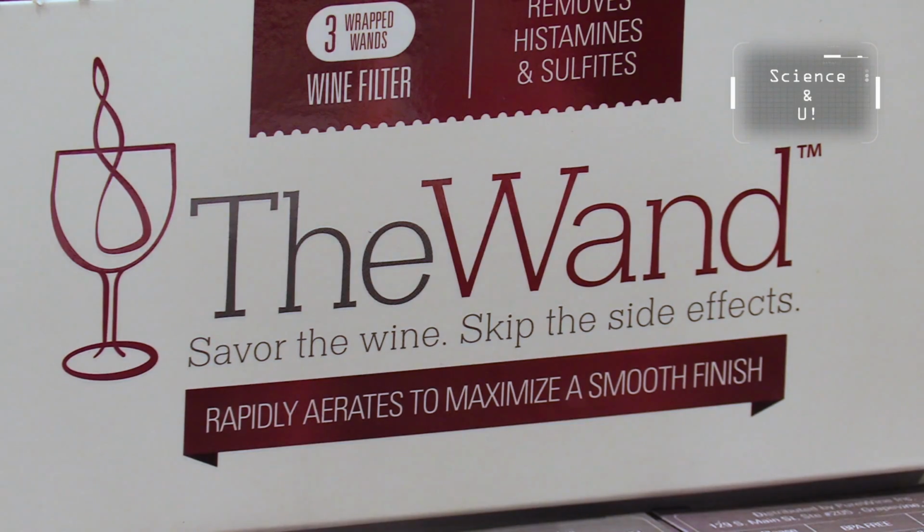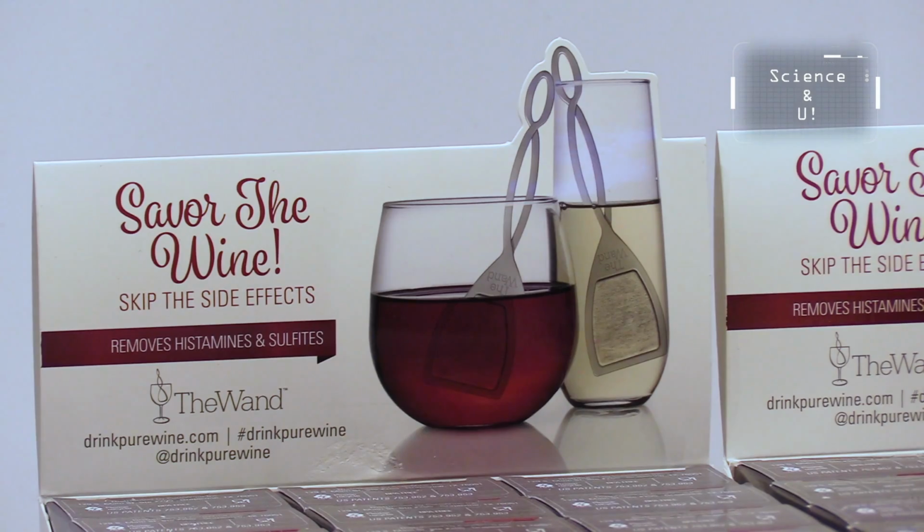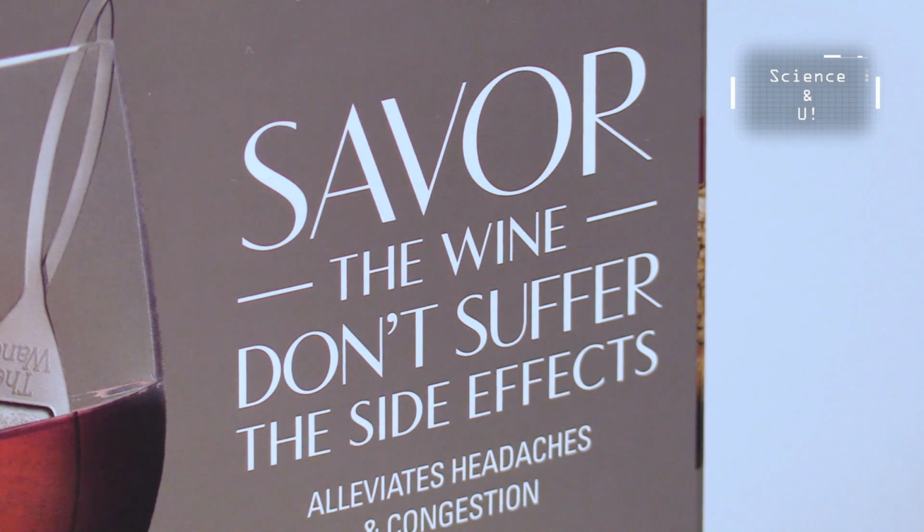Now, the wine wand from Pure Wine isn't connected to the internet, but it may help you avoid wine allergies. You may be drinking wine, and all of a sudden you start feeling bad the next day. People call it a hangover. And a lot of those problems are not from overconsumption. Like many of us, Dr. David Meadows loves a good glass of wine.